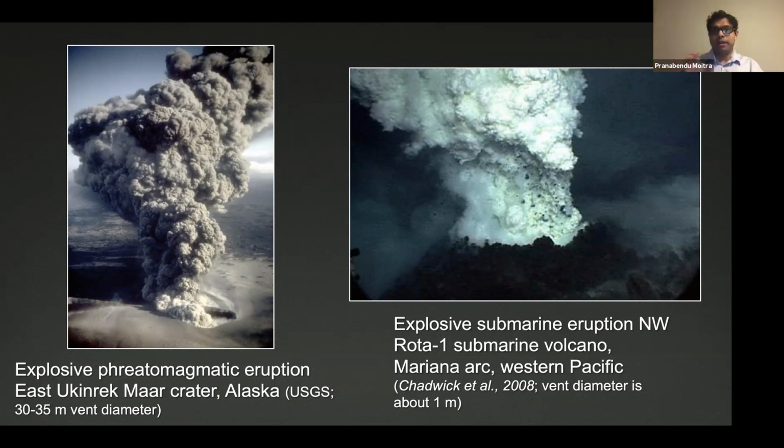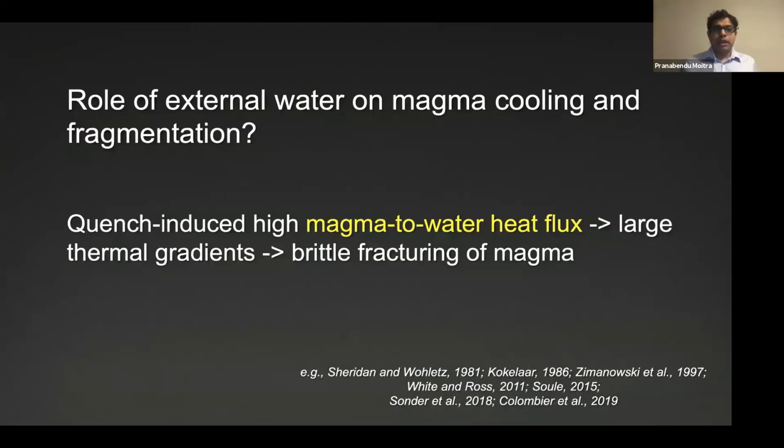Here, I'm going to focus on some aspect of the effect of this external water. So on the left-hand side, this is a phreatomagmatic eruption. It's subaerial, so just to have all of us on the same page, it's magma interacting with groundwater, and it's an explosive subaerial eruption that's happening. And this is an eruption on the seafloor where magma is interacting with the seawater. Until very recently, it has been observed that this kind of explosive eruption does happen on the seafloor as well. As I was mentioning, there has been a lot of work that has looked into the fragmentation aspect, either field-based, theoretical, or experimental, of how magma may fragment in the presence of external water.